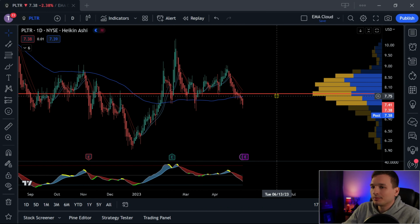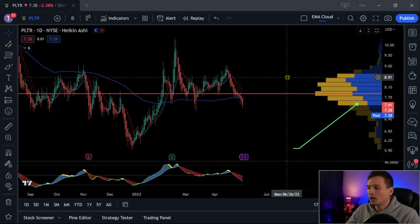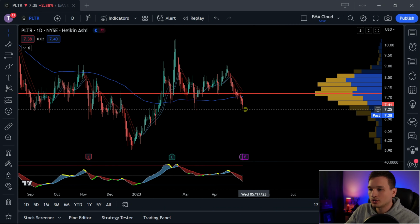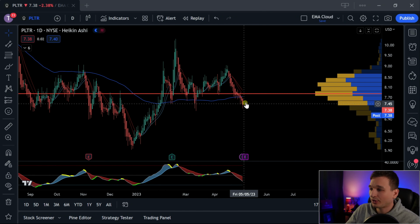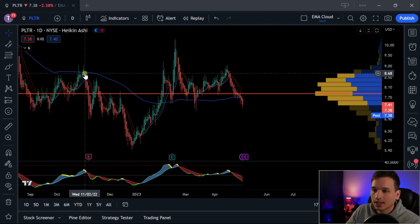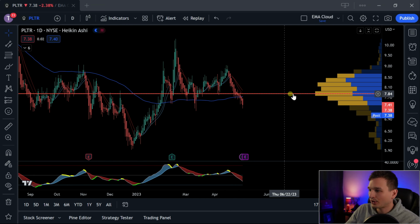So I brought up Palantir because of this right here, and this is the VRVP. So we have Palantir open on the Heikin-Ashi candles on the daily chart. And one thing I wanted to point out, first of all, this is the 100-day moving average, and we fell through that moving average, and that is signaling some pretty strong indication that we are going for a leg lower. You can see here where we came up, bounced off, and then we had some pretty significant downturn. And the second point is this VRVP. We fell through this floor right here.